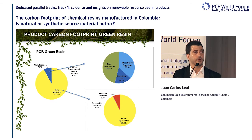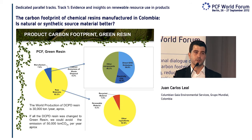Looking at the manufacture, we can see that direct greenhouse gas emissions from the use of gas are about 36.8% of the contribution. Electricity is 16.8%, and other components give 46.3% of the impact. The world production of DCPD resins is approximately 30,000 tons per year. If all the DCPD resin was changed to green resin, we could avoid the emission of 50,000 tons of CO2 per year.